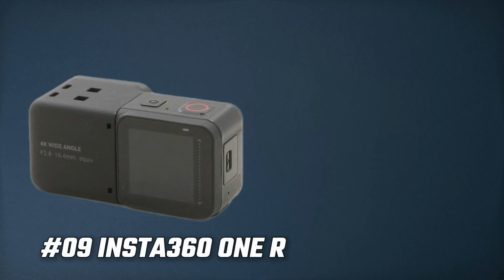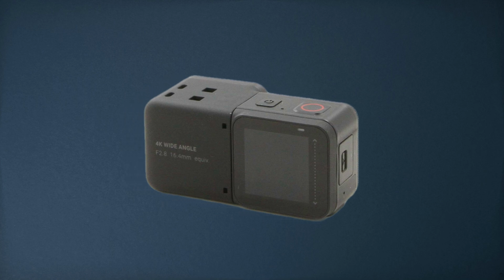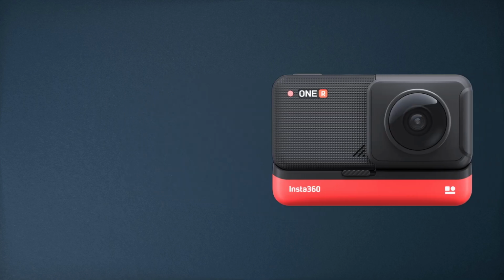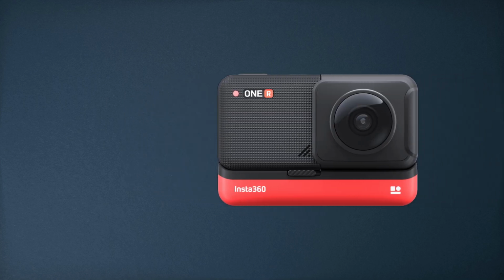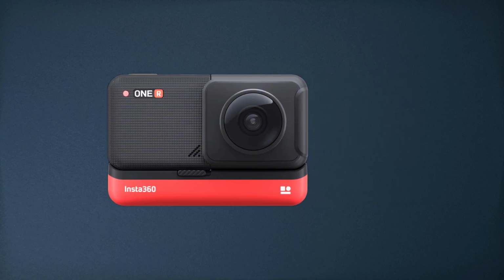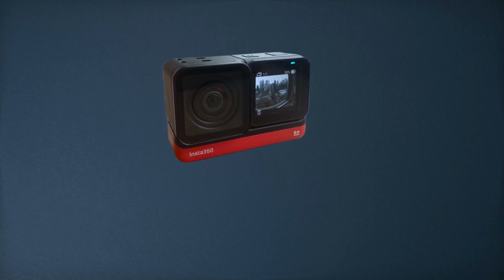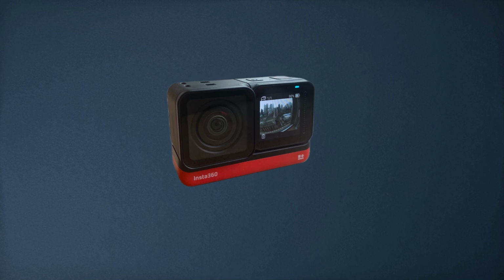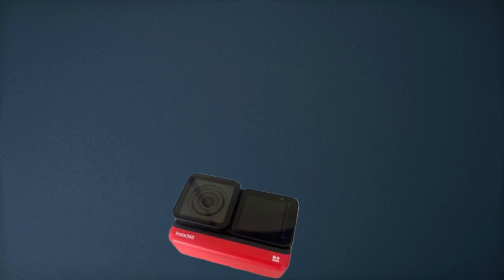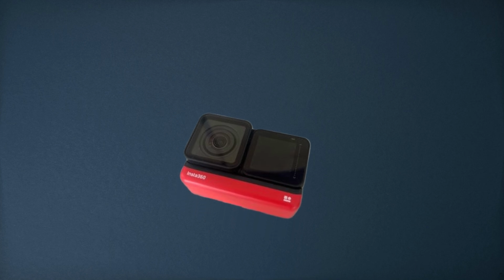Number 9, Insta360. At number 9, we have the versatile Insta360. Picture this, you're on a thrilling ski trip with friends, and you want to capture not just the action in front of you but also what's happening behind you. The Insta360 lets you do just that with its unique modular design. You can switch between a standard action camera and a 360-degree camera in seconds.